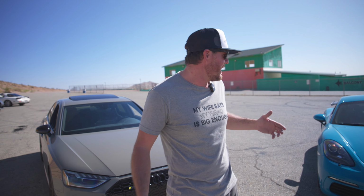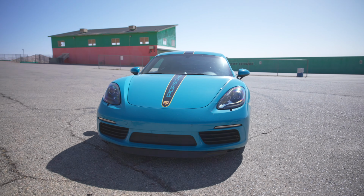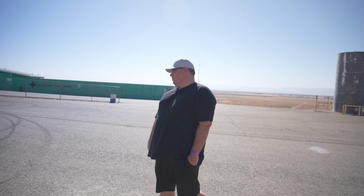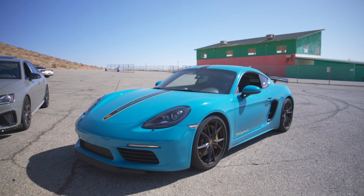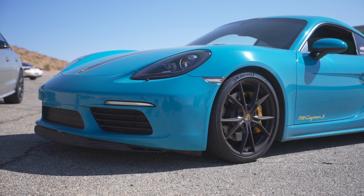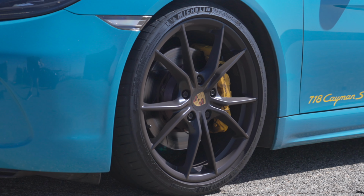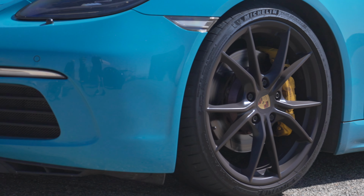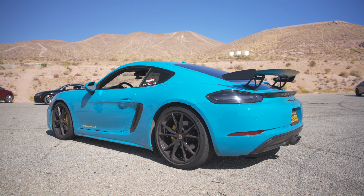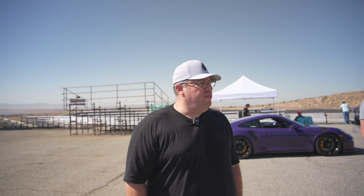The first build that we have today is this beautiful Miami Blue 718 Cayman S, heavily modified, driven by Todd. Todd, tell us about your car. What'd you bring today? 2017, obviously Miami Blue Cayman S. It's sitting on PS4S 20-inch tires with gyro disc brakes, a full APR tune on the car, catback exhaust from Soul, and it's currently pushing just over 425 horsepower, and it's fast and it's fun.